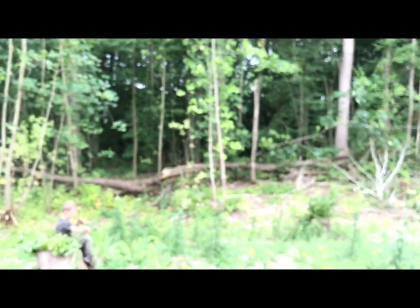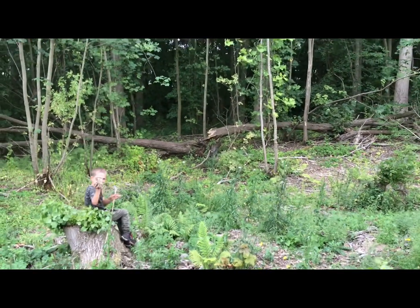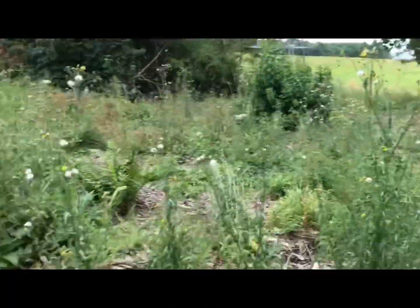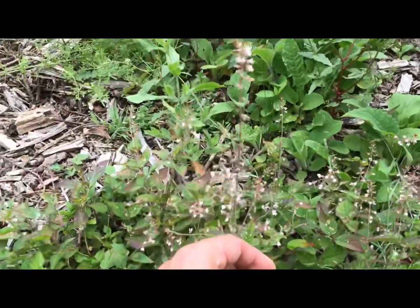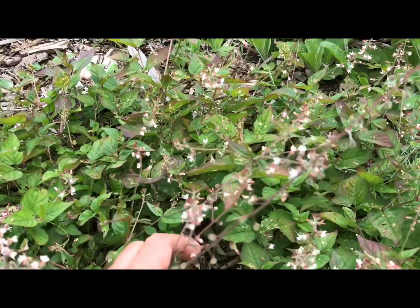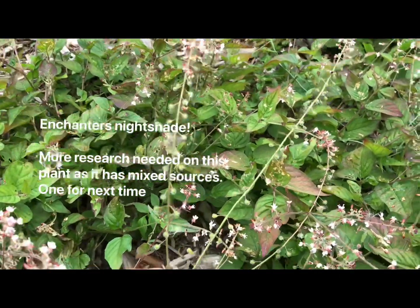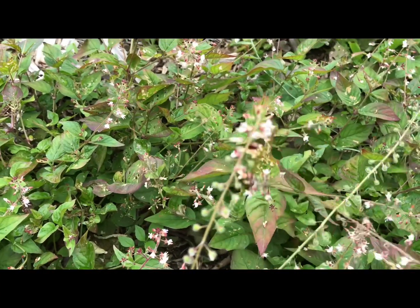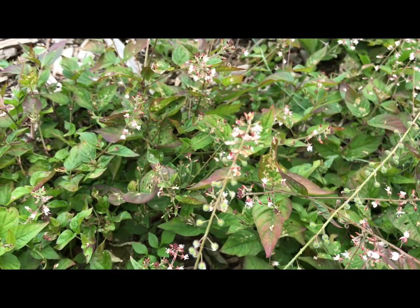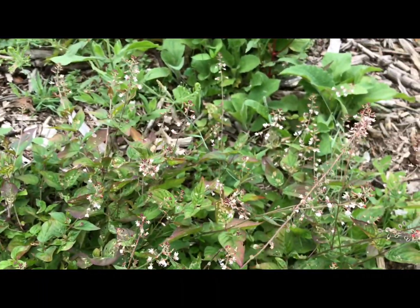And let's go and have a look into this wood. Oh, fuzzy. What else? There's a plant here. What's it called? This plant here, I think this is called Enchanter's Nightshade. Obviously anything with the name Nightshade I would avoid, just through my understanding that they are toxic, more toxic than not.